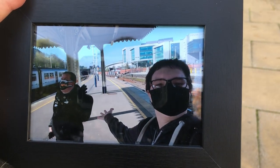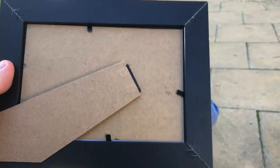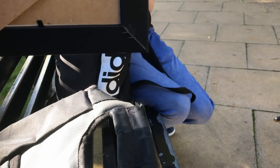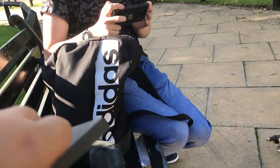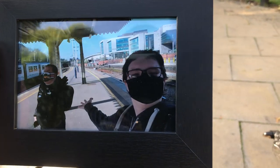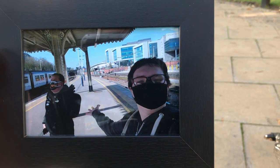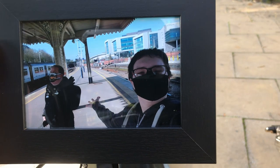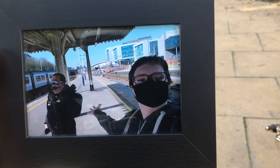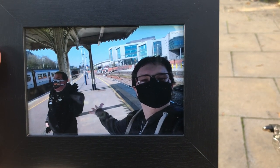Turn around. Hold it up. Yeah, there we go. There it is, everybody. That's a surprise. Oh, how very thoughtful. Thank you very much. It's got me and James from our first meetup back on April the 14th, when I went to do my Pacer driving experience. Obviously back then I didn't really know how to pose, so I just looked really weird, but at least James knew what he was doing. But yeah, that's very thoughtful. Thank you very much, James.